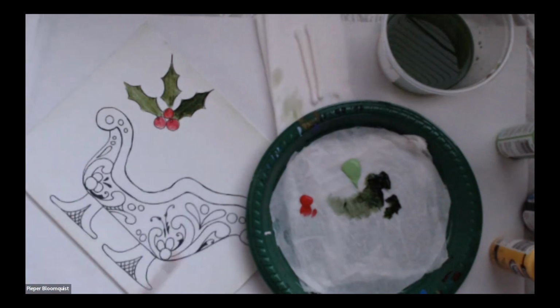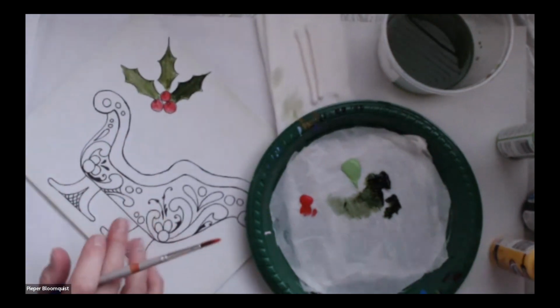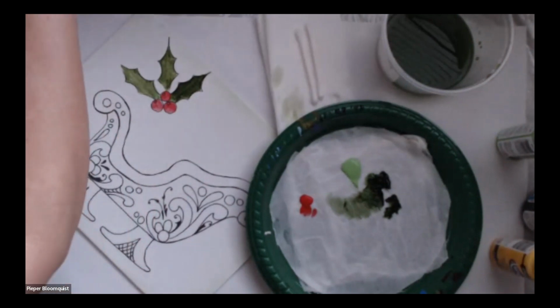Piper, I just wanted to let you know we have about 10 minutes left. Okay, so then that is how I would proceed with the rest of the piece. And that's about all I think I've got.